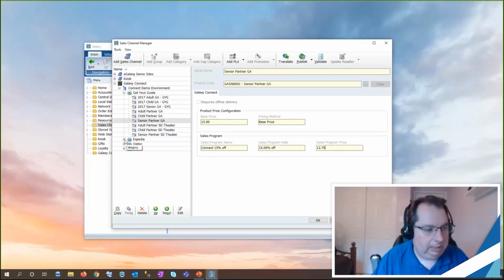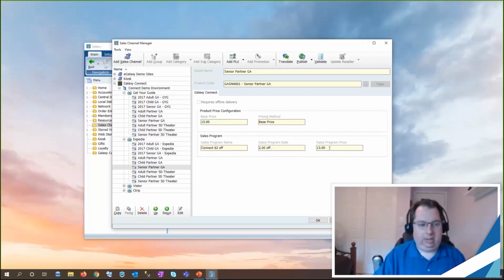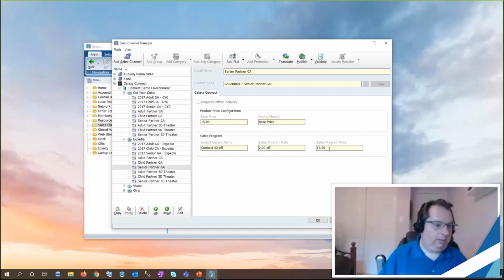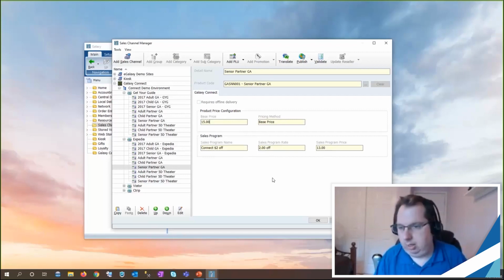If I jump down here to Expedia, Senior Partner GA, same product code, GASNN001, Senior Partner GA, same base price, $15. This one's using the Connect $2 off sales program, which is taking $2 off according to the rate. So I'm getting my final price of 15 minus 2 or $13 when that same exact product is being sold via Expedia. So it's not the product code. I don't have to have two different products, one for Expedia, one for Get Your Guide. It's the same product code in Galaxy, but it's the sales program that's attached to the vendor, to the distributor, that's making that determination of what price is being charged.